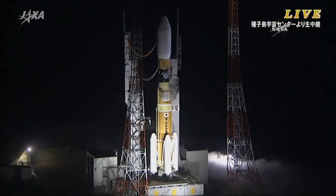And under 3 minutes away now. Again, once liftoff occurs, all of the events will take just a little over 15 minutes.